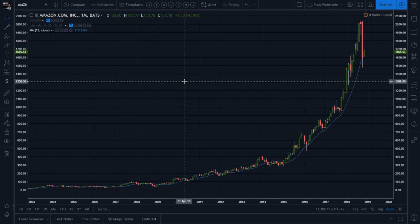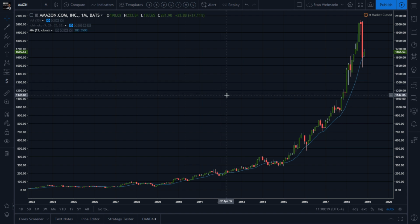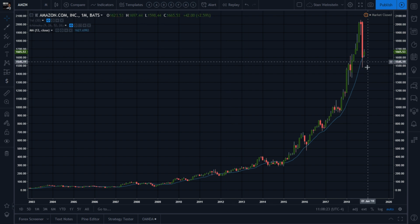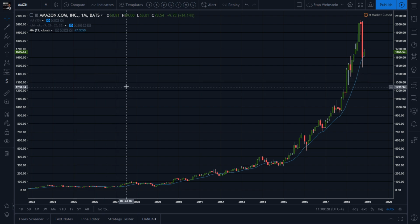Amazon, AMZN. Another beast that took a hard drop. But what type of damage did that do? I don't like these big red candles. So we'll always start with the monthly candle chart.